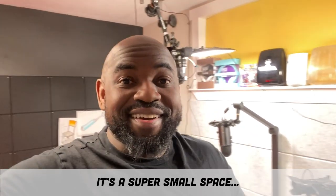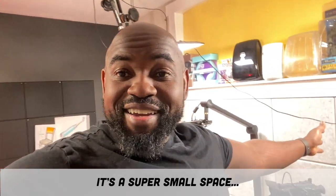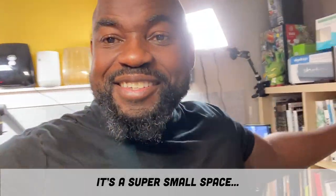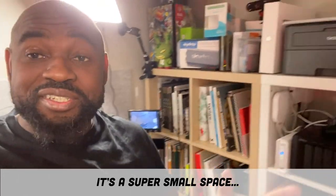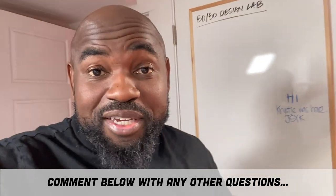So that's pretty much it, guys. This is the space I work in. Again, as far as size goes, I can touch wall to wall if I stretch my hands out that way, and then this way, probably twice as wide. So it's really not very big, but I've been able to efficiently set it up so that it works for me and it works for my videos.